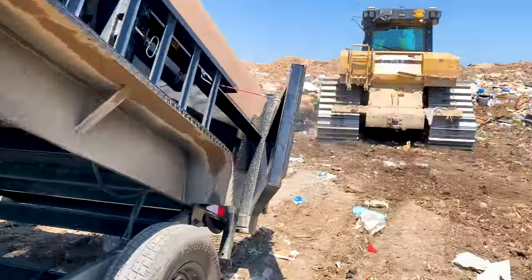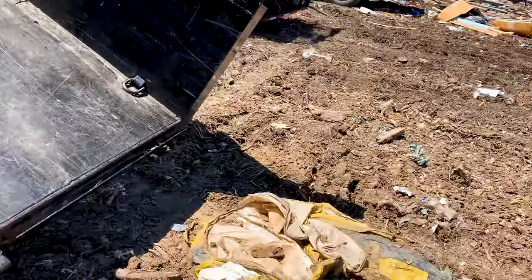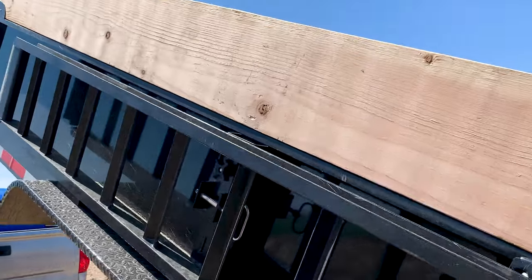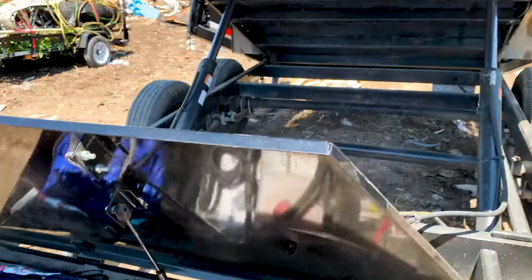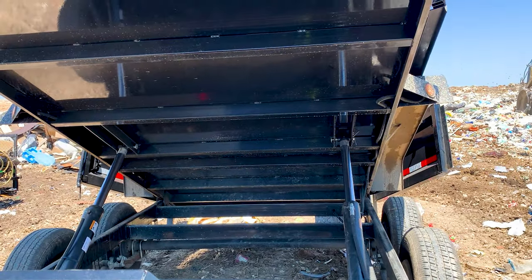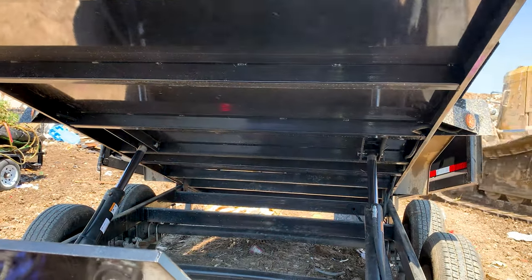So I think we're good. Yeah, for the most part, we got everything out. All right, everything's out. Let's get ready to rock and roll. We're gonna close her up and then pretty much lock everything in there and we'll be good to go.